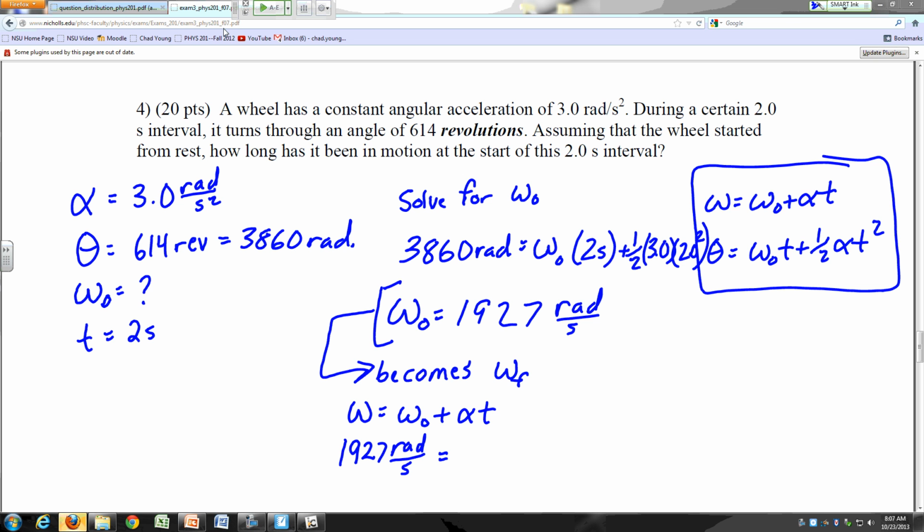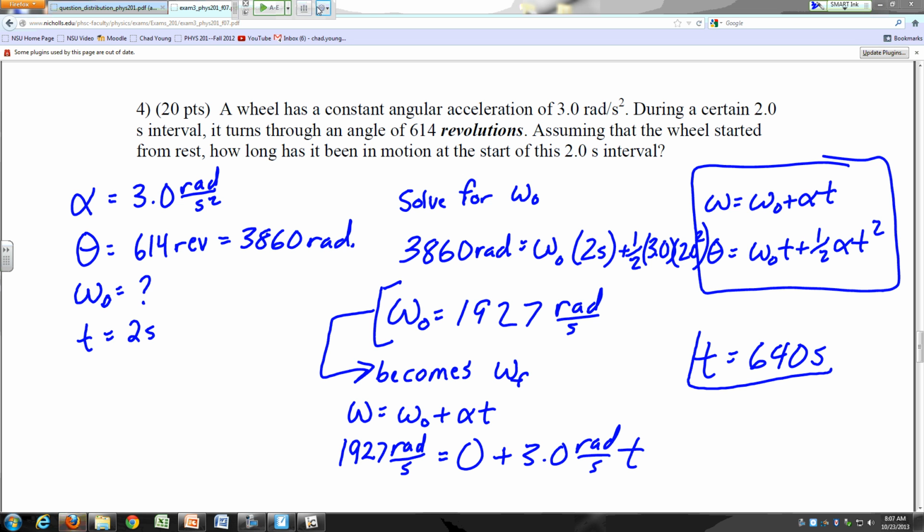What is omega naught equal to? It's 0. That's at the very beginning when this wheel first started turning. Omega naught is 0, plus alpha, which is given, that's 3, and then t. All right, so if I solve that for t, what is it? 640. Okay, yeah, we'll just call it 640 seconds. So it rotates for a time of 640 seconds before that 2-second interval when it rotated through 3860 radians.